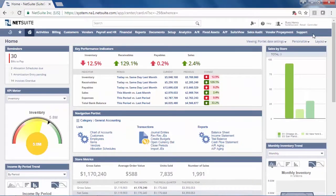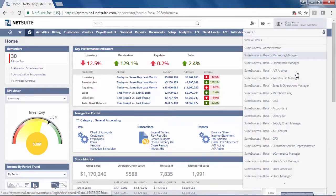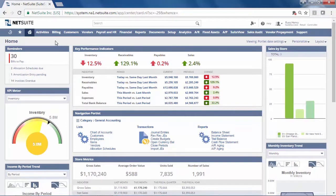To begin this demonstration, you can see in the upper right-hand corner, I'm logged into NetSuite under the role of controller. Each user is assigned a role that will define what data and job functions they'll have access to when they log into NetSuite. I'm also logged into this dashboard using a web browser, but NetSuite was built to work with you both in the office and anywhere else, so you can access these same dashboards on your smartphone or tablet no matter where you are.